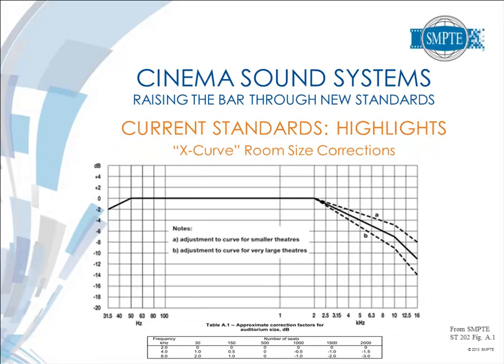There are room size corrections. Smaller rooms show a little bit more high-end response. Bigger rooms show a little bit less response. And this graph down here shows you how that goes by number of seats.